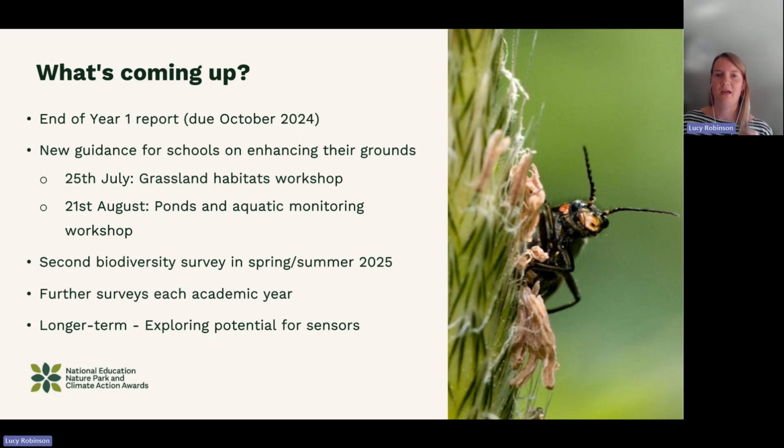Longer term, we're also exploring other ways of monitoring sites, including using sensors, and our partners at UKCEH will be looking at that in the coming years, although that's a little bit further down the line.